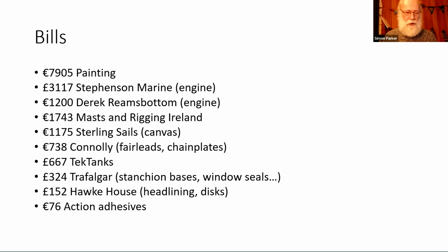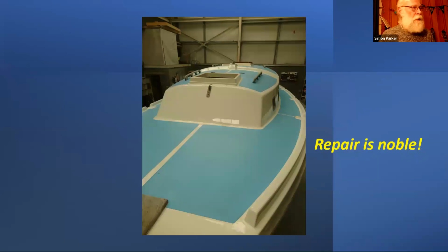Harry Sterling for the canvas, Connolly for the fairleads. The fuel tank cost £667. That's all. I reckon that's okay. And various other bits. So that's it. Repair is noble. If you can repair it, you should repair it.